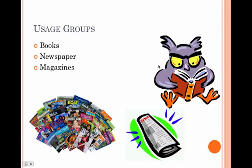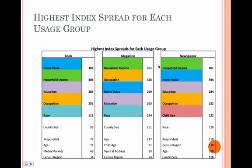In order to recommend segments for mass marketing and niche marketing strategies, we need to first identify the top demographic variables for each group. We are looking for the variables that are most likely to read books, magazines, or newspapers on e-readers. We identify the top demographic variables by finding the index spread and finding the highest values.